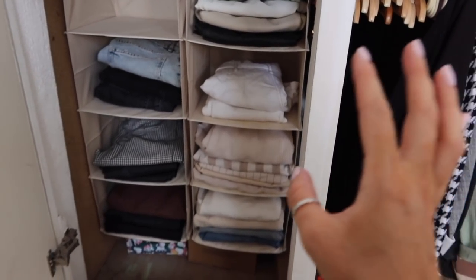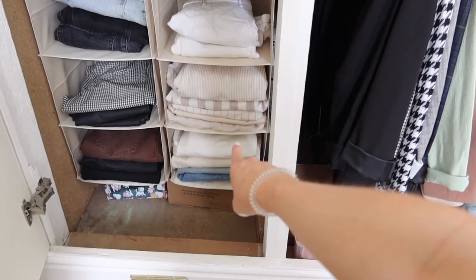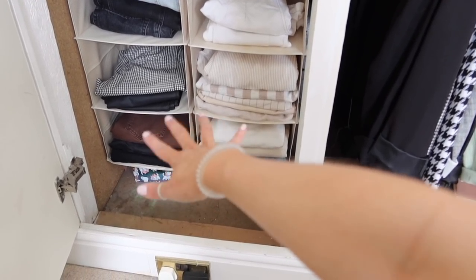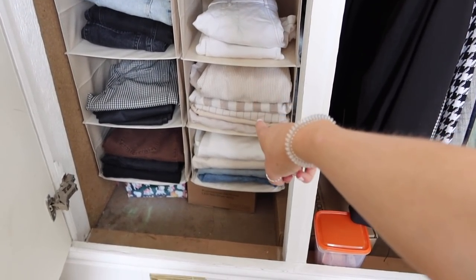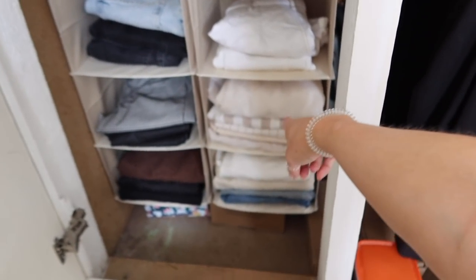Okay, here's my final solution. So I've got dark denim, light denim with the addition of blue, because I've only got two and two and then three. So that just makes sense like that. Then I've got my lighter trousers, my darker trousers. So that's my leather ones and that one, and then linen and stuff.